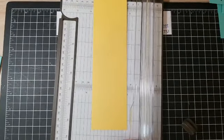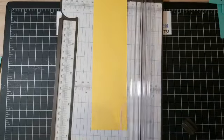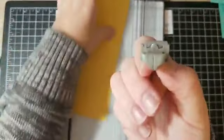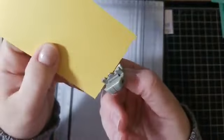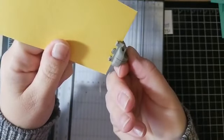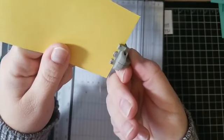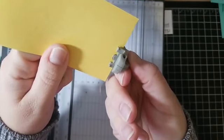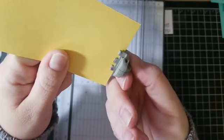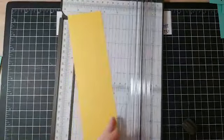Let me get out the scoring blade, or the scoring tool if I can. All right, here it is. So the scoring tool, you'll notice, is more of like a little wheel, I would say. It doesn't turn like a wheel, but it does give a pretty nice score. The score line is not as deep as what you would get on your Simply Scored, but it does give a good score. It does give a really good fold when you score it, and we're going to try them both out in a sec.